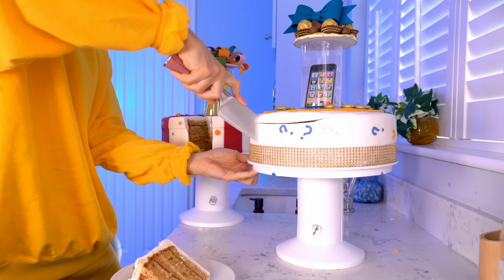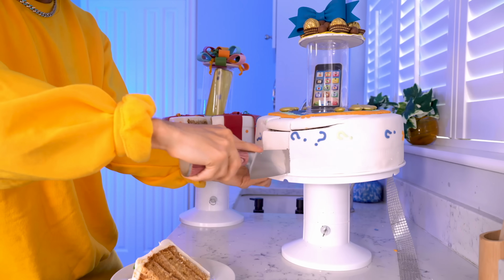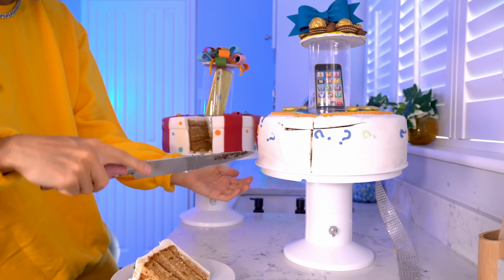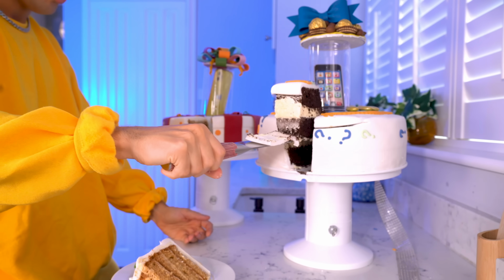The bow on top, this gold thing, has ruined the slice already. I didn't even think of it. The slice kind of is falling apart a little bit. This is entirely because of that little gold thing all around it. Oh no. Oh!